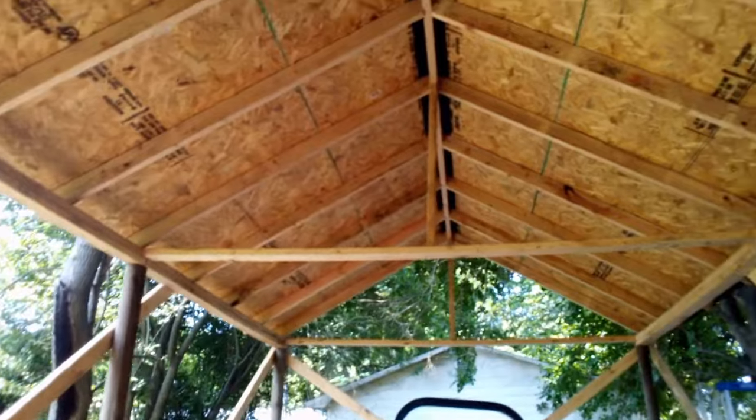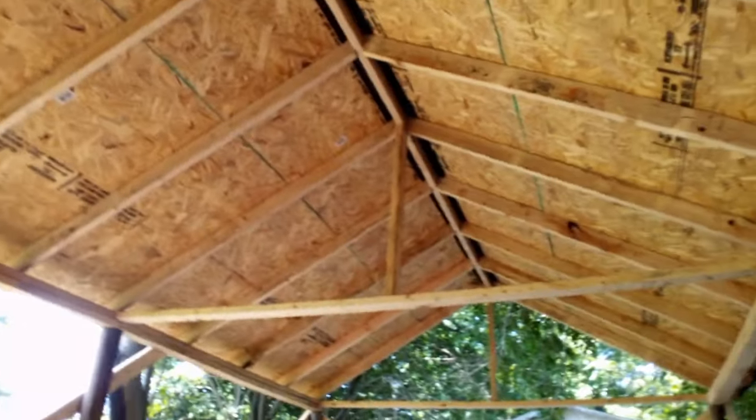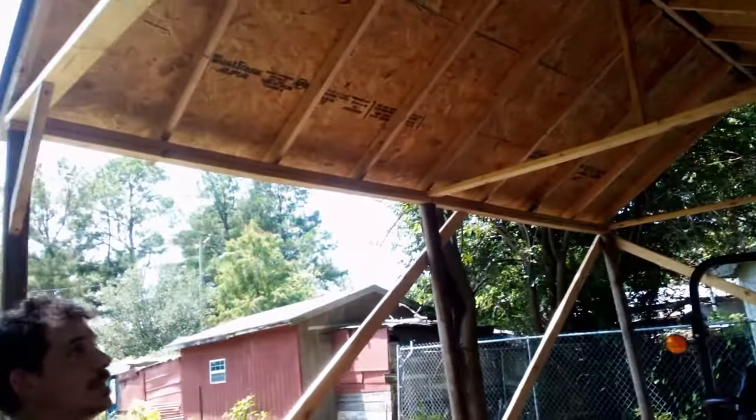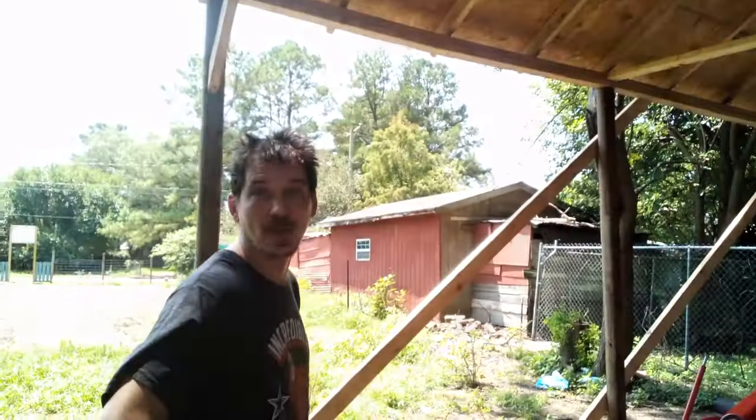Wow. It almost looks like we got plenty of room for some storage if we want it up there. You did a great job, Joe. Great job. Oh, this was definitely a heck of a job.